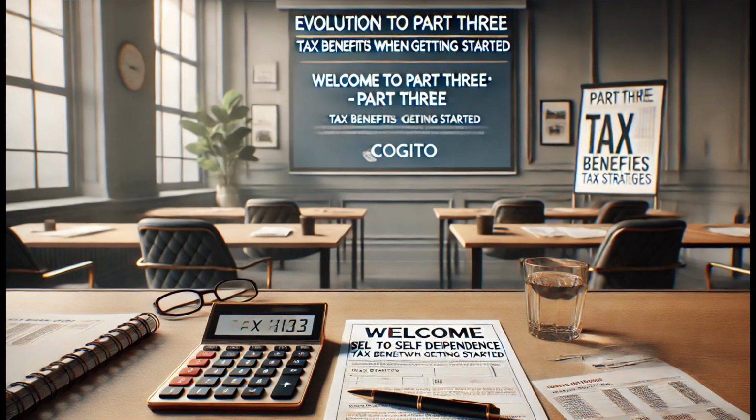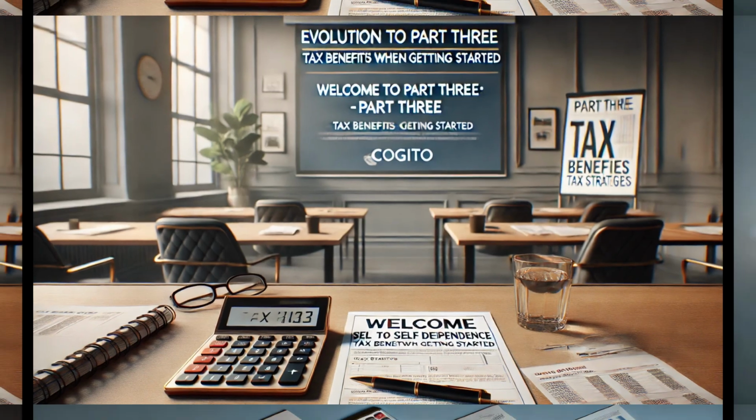Introduction to tax benefits when getting started. In this module, we'll explore the tax benefits available to you when starting your business journey. From understanding deductions to setting up a structure that maximizes your benefits, we'll guide you through strategies to make the most of your early years. Key takeaway: tax benefits can make a big difference in your first few years, allowing you to keep more of what you earn and reinvest in growth.